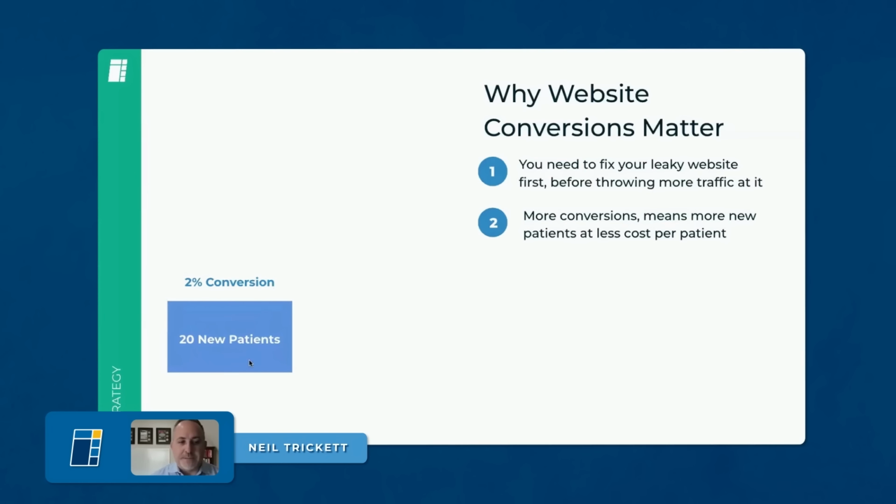Let's say my website on an industry standard converts 2% of people or less. Now, let's say that is 20 new patients for me that come through my website each month. Now, you should be able to track that, and a lot of times people are not. They might not have the right systems in place, but again, this is why it's important to measure this. But let's say 20 new patients come right through my website each month, and that gives me a 2% conversion, right? Let's say 1,000 people are coming to your website, 2% of them convert, that's 20 new patients.